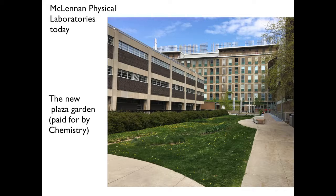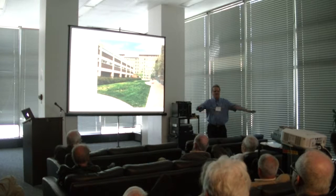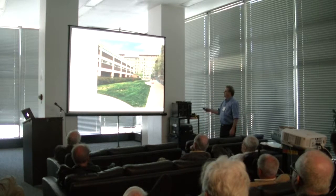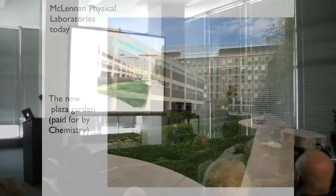I was involved when chemistry got its large renovation from the Davenport family. The children of the Davenport family were prevailed upon to donate several million dollars to renovate the plaza between physics and chemistry. What used to be a bare plaza with down steps and up steps has now been completely leveled off, and all those trees and foliage have been planted there. The other side of the building still looks like it did in 1967, but this side is all greenified.